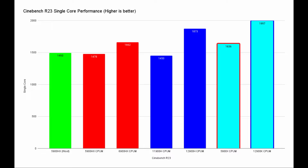Firstly, we have got one HDMI, which supports 4K at 60 hertz. We do have a USB-C, which is 3.2 Gen 2x2. We have two USB-As, which are USB 3.2 Gen 2. And we have one USB-C 3.2 Gen 1x2, which has DisplayPort support.